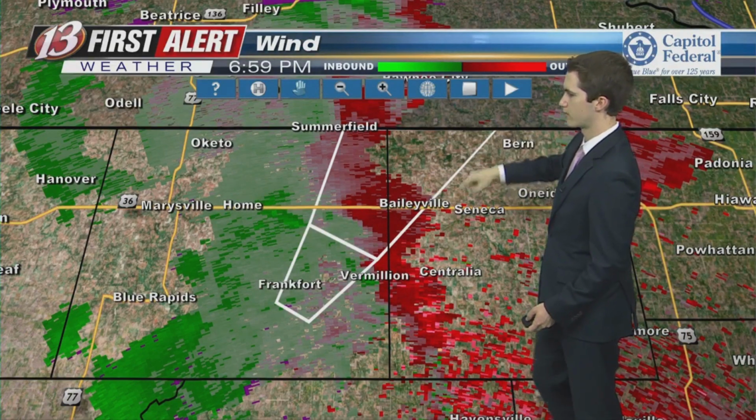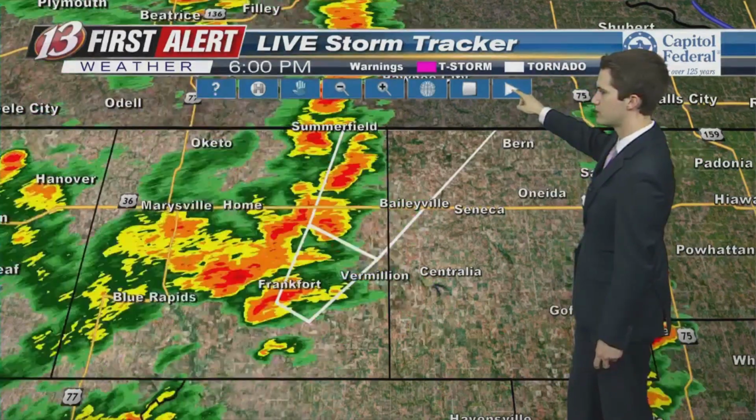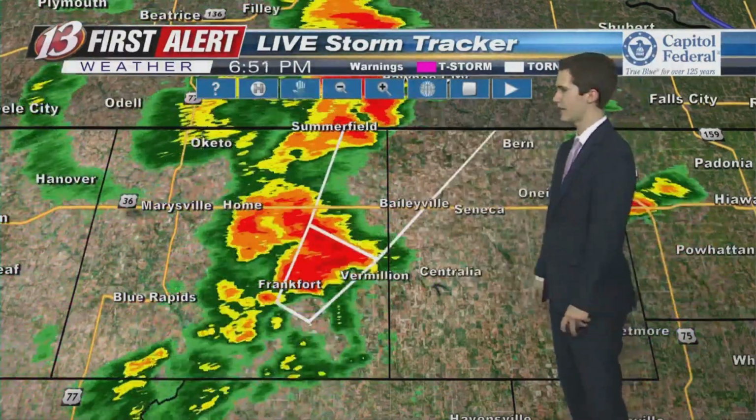We can go back here to the regular mode of the radar picture. This shows us how hard it's raining in the storm. And when you're looking at those shades of red, that's a little bit heavier rainfall. So that's moving to the northeast. So at the very least, expect some heavy rain, some occasional lightning.